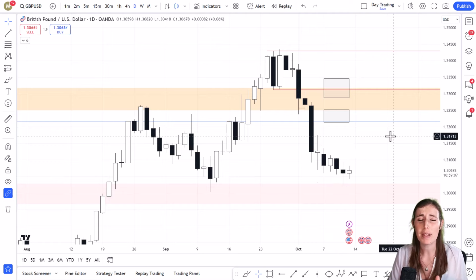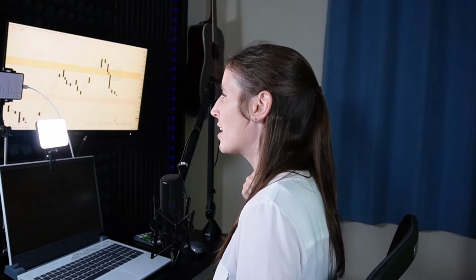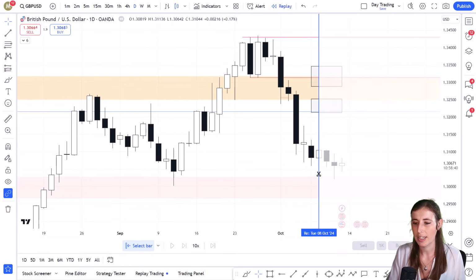It's certainly not been the week to hold long-term positions, and pretty much all you can do in that is either sit out of the market or aim for those very short scalp positions, which is what I did to still manage to hit my weekly targets. So to give you an idea on how I managed to take a scalp position, let's use the backtesting tool here to go back in time.